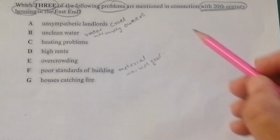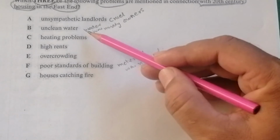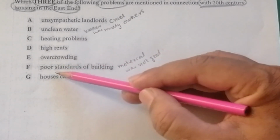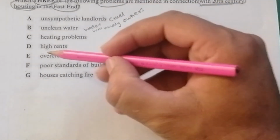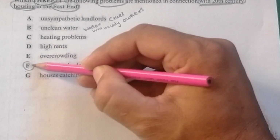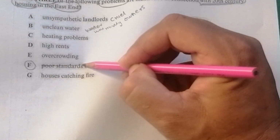So let's try to find the answer. Unsympathetic landlords, unclean water, housing problem, high rents, overcrowding, poor standards of buildings. So our right answer is option F. So we can cross that option.